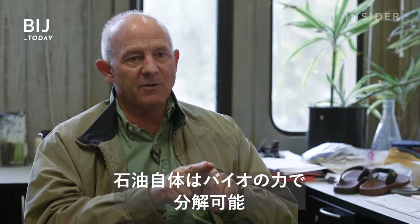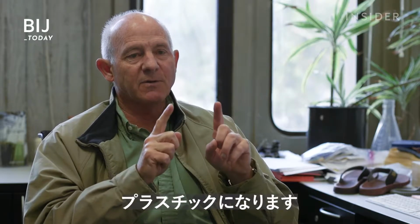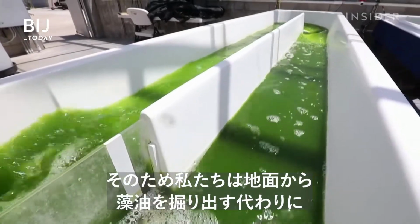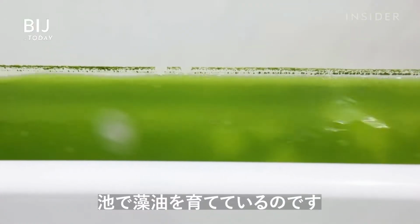Petroleum itself is biodegradable. They become not biodegradable when they go through a refinery and then a chemical company converts them to a plastic that is not biodegradable. So all we're doing is, instead of digging algae oil out of the ground, we're growing algae oil in ponds.